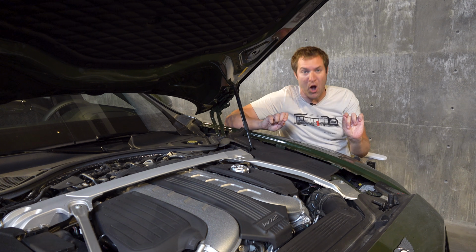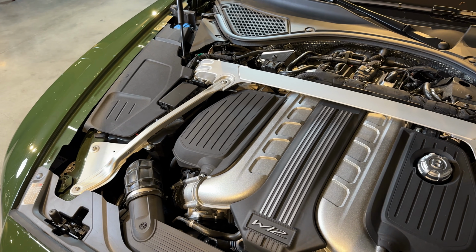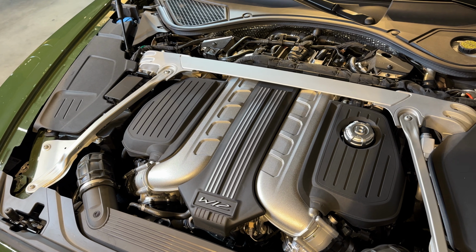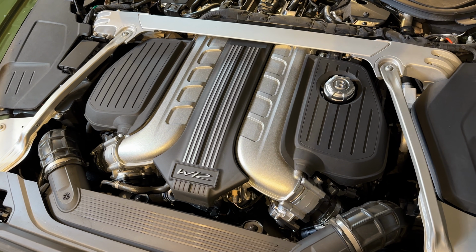All right, time for the quirks and features, the new Bentley Flying Spur Speed, and I'm gonna start with the best part, the engine. 6-liter twin turbocharged W12, one of my all-time favorite gasoline engines ever put in any car ever. Bentley's been using it for 20 years and it just keeps getting better.